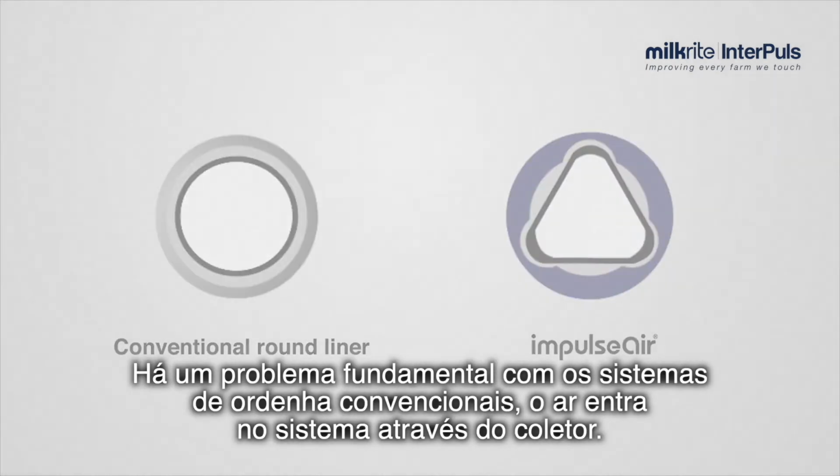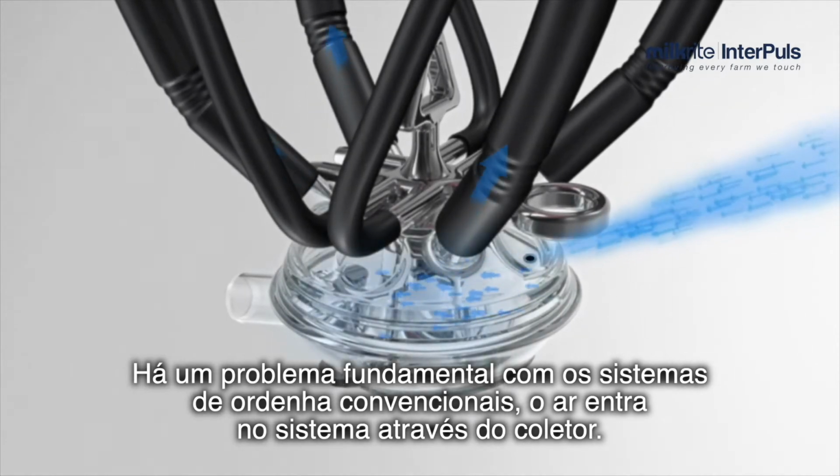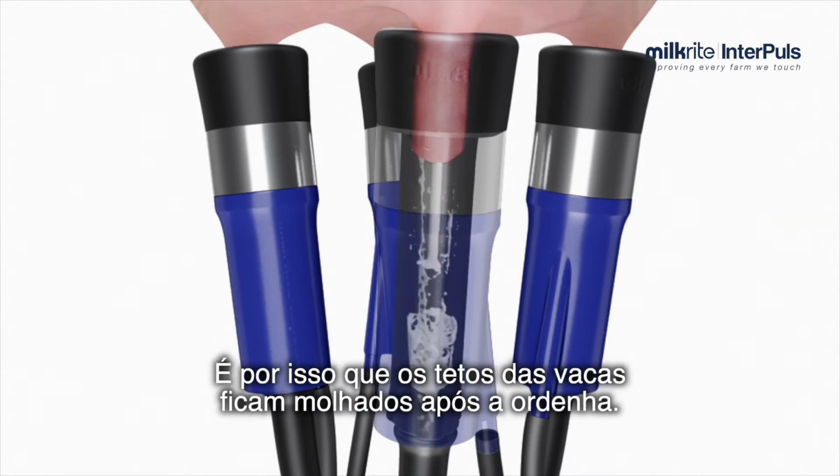There is a fundamental problem with conventional milking systems. Air enters the system through the claw. When the liner opens and closes, it creates pressure fluctuations that cause the milk to splash back to the teat end. It's why cows' teats are wet after milking.